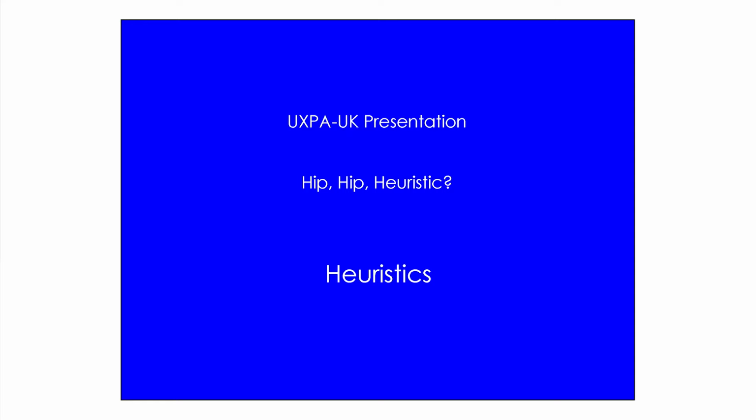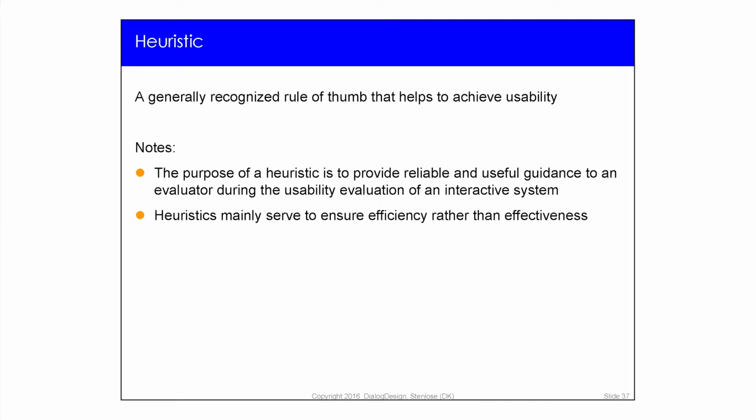So the final thing that I would like to discuss are the heuristics. After all, it's called a heuristic evaluation. So we need to address the heuristics briefly. A heuristic is a generally recognized rule of thumb that helps to achieve usability.